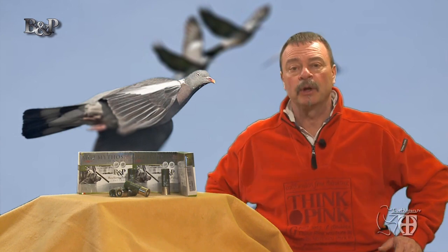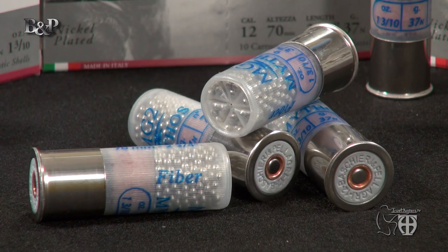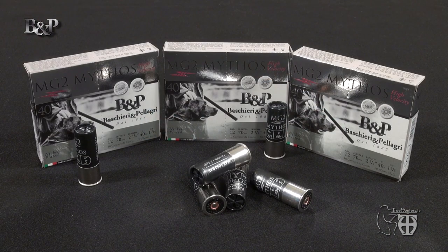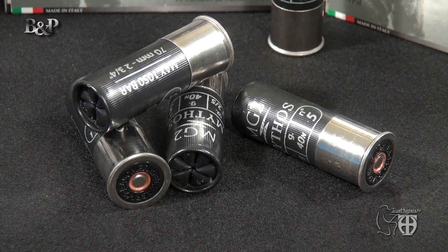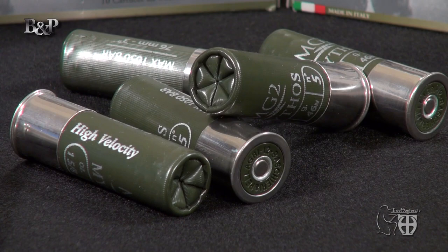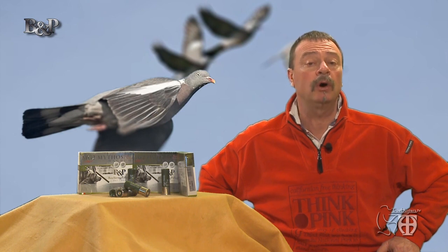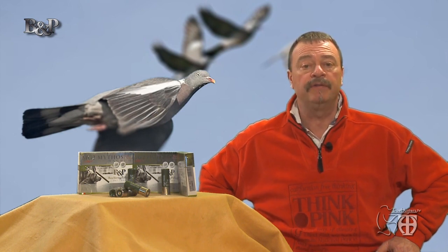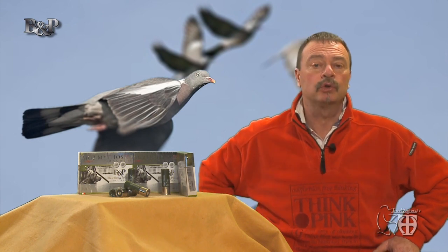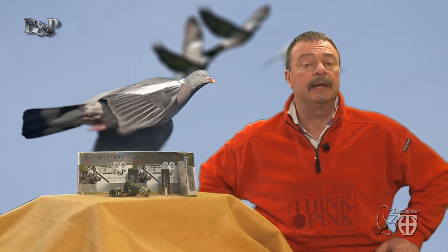the 37, fiber with number 7 shots, the 40 high velocity with the number 5 shots, both in 12 gauge, and the 46 high velocity with number 5 shots in 12 gauge magnum. This choice is justified by the fact that these three loads can cover almost all the practical hunting needs of the average hunter, except for those who hunt in wetlands, being these loads filled with lead shots.